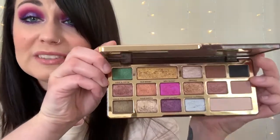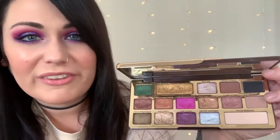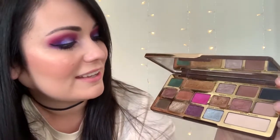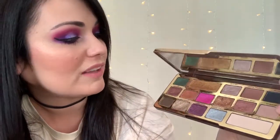I love shimmery stuff. I perform on stage a lot, so I like to have a little sparkle and a little shine, and this one is definitely a winner for me. So I think I'm going to keep this in my collection. I'll keep buying it once I go through it, but man, I love it. Number 2.